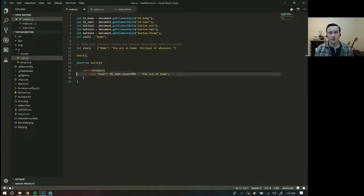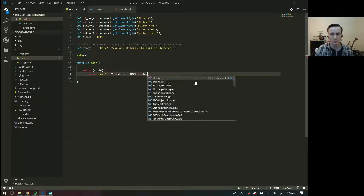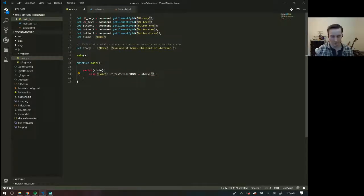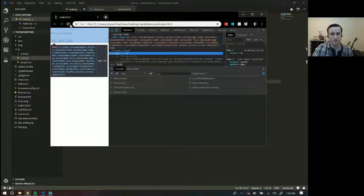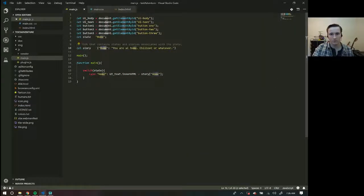Okay, so now instead of this being UI text.innerHTML, making this into a string, I want to assign the value you are at home, chill out, or whatever. So the way that we can do that, we can get access to that value, because that's going to be associated with the key home. We write story, and then we can get access to that value by putting home in here. Okay, cool. So right now our test says you are at home, right? It'll say chill out or whatever if this works. So let's refresh this. There we go. Now we're accessing that through this key home.